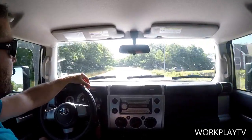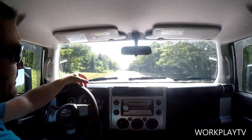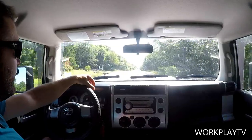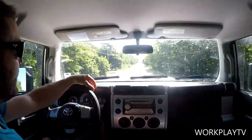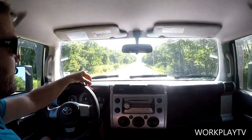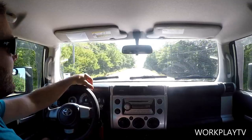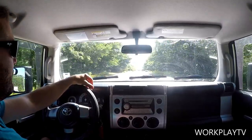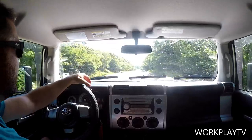It does catch some wind. There is no doubt about that. It's a high sided vehicle with virtually a flat windshield. So if it's windy out, you do get some road noise and you do catch some wind. But it's not that bad. It really isn't that bad. It's a lot worse than other vehicles out there, but it's not that bad.